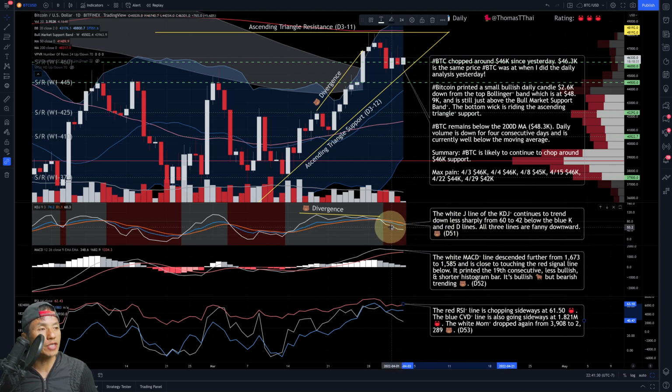Let's take a look at the KDJ. The white J line continues to trend downward, but it's also flattening out a little bit. You can see it went from 60 to 42, and it's still below the blue K and the red D line. I gave that a bear. The bottom range starts at 20, which is right here. So it's got a bit to go yet.